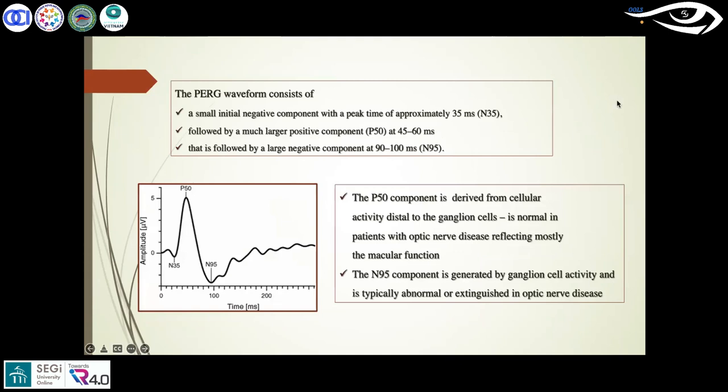So how do we get the waveform on a pattern ERG? Here we see an initial negative deflection at about 35 milliseconds, followed by a positive deflection at about 45 to 60 milliseconds. That's the P50. Then there is a negative deflection again at about 90 to 100 milliseconds, which is the N95. So the components we look at on a pattern ERG report are the P50 and the N95.